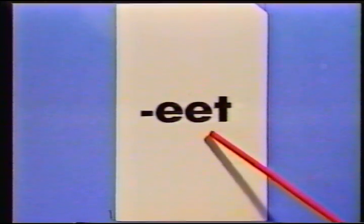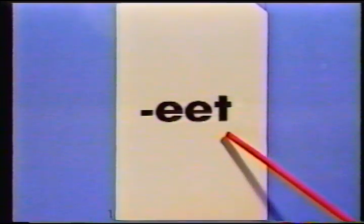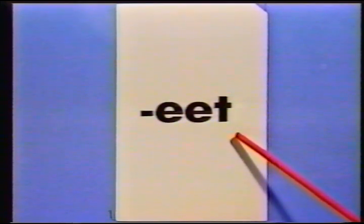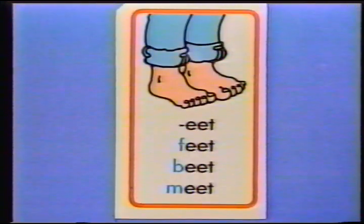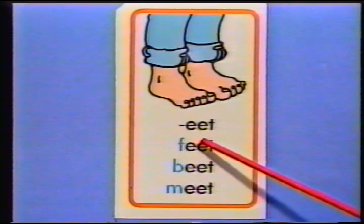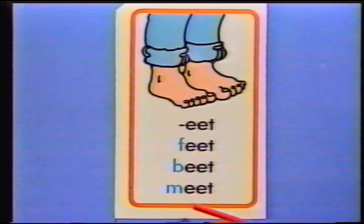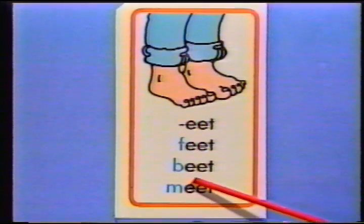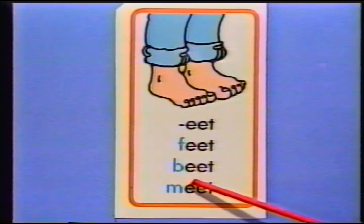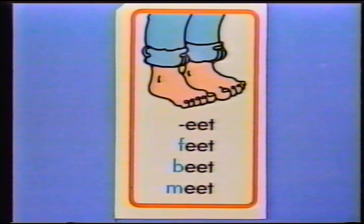Look at this. I know this is a long E sound because it's two E's. Eat. It's not the word eat. It's a part of a word. And here is the eat word family. Feet. Beat. Meat. Do you know what a beet is? It's a vegetable, a purple vegetable. And meat, like I like to meet you.